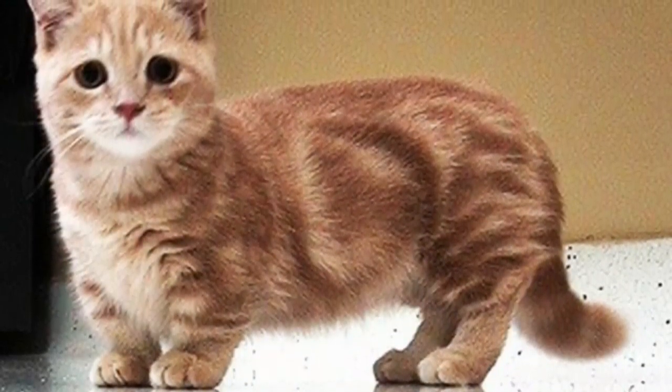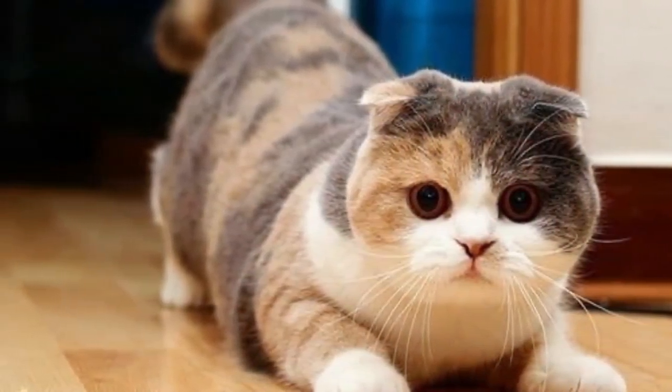This breed reminds of the Munchkin character from a famous novel. If you are planning to have a pet, then we recommend this cute domestic cat.